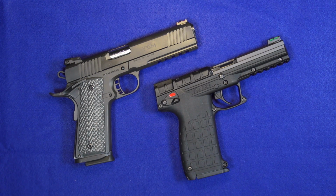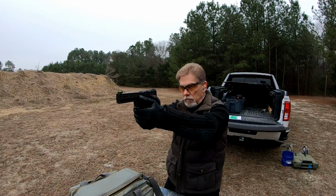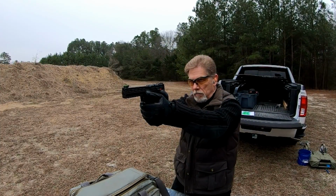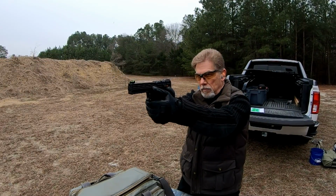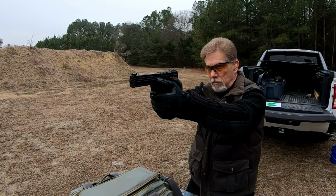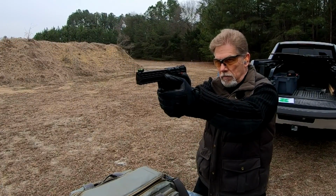Now, where I will pick a clear winner is reliability. As much fun as the PMR-30 can be to shoot, the only thing you can really rely on is that it's going to malfunction. The .22 Magnum cartridge was developed for rifles and revolvers. It's just not well suited for a magazine-fed semi-automatic pistol. So I give Kel-Tec credit for trying, but it falls short. The best chance for success is to limit the magazines to 15 rounds. This seems to produce the best and most reliable results.